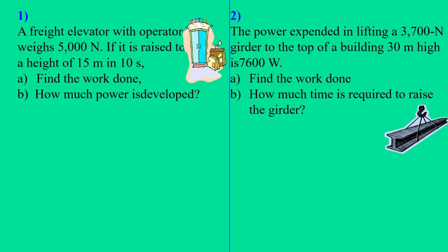Let us solve some problems now involving work and power. A freight elevator with operator weighs 5,000 newtons. If it is raised to a height of 15 meters in 10 seconds, letter A, find the work done, and letter B, how much power is developed. Solution.